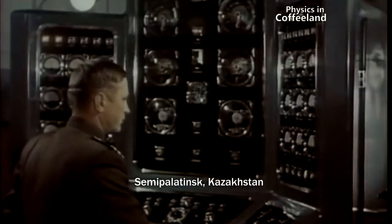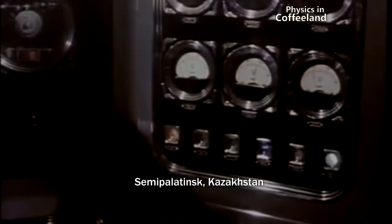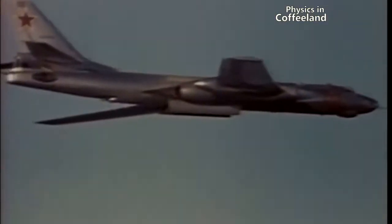On November 22, 1955, a hydrogen bomb design was finally tested in Kazakhstan. A bomber flew to ground zero and dropped a nuclear bomb, demonstrating not only mastery of the hydrogen bomb design, but also the capability of deploying them to targets in America.